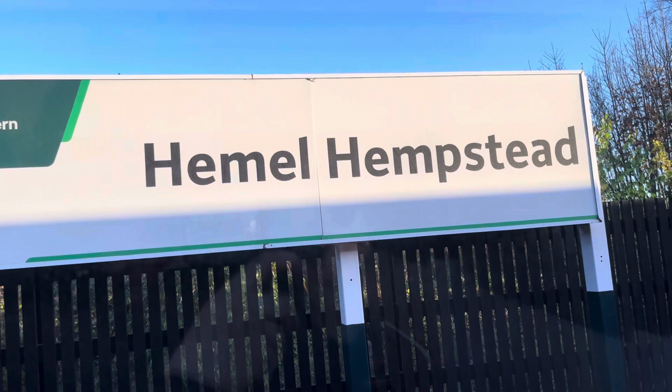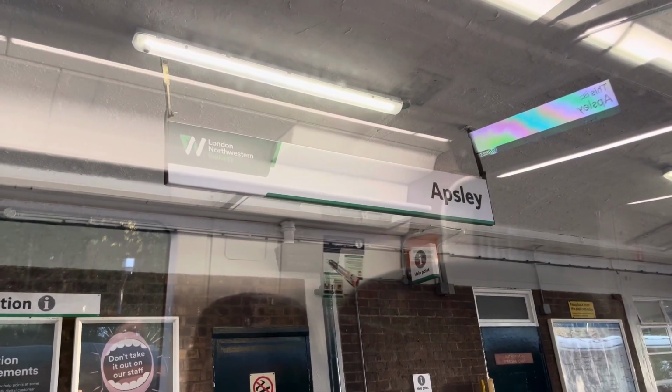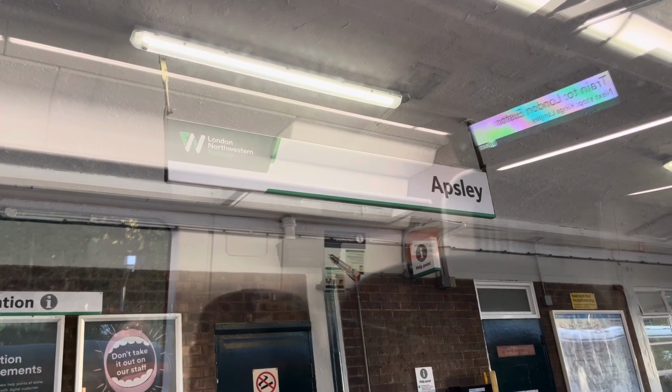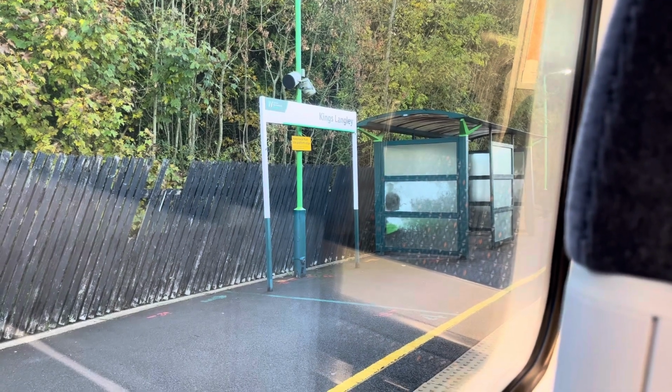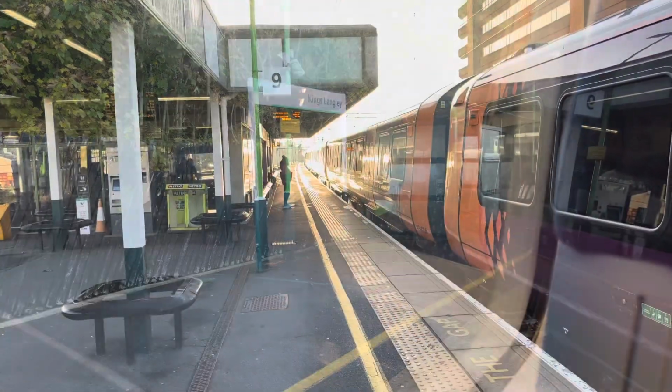Also filmed here. We've made it to Apsley now. Thank you. The train's starting to get busier now. Thought it would as we get closer to Euston. Right, this is Kings Langley, the last stop before I go up to Watford. Train's getting very busy now.